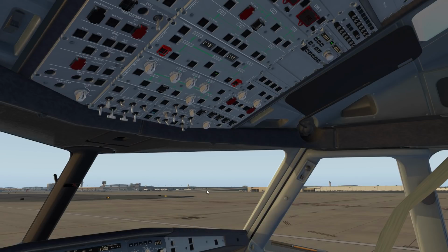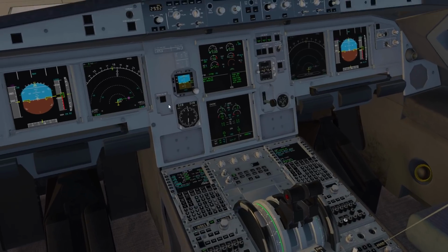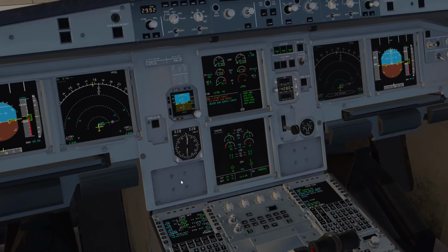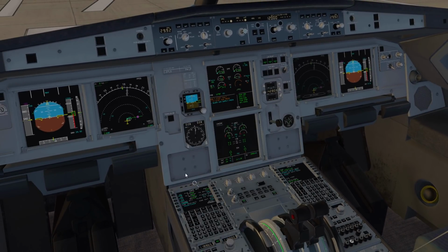Alright, we're going to go ahead and attempt to start the engine with no pressure. We should get a start fault. I've got no pressure. There it is. Engine 2 start fault, low air pressure, bleed air supply check.